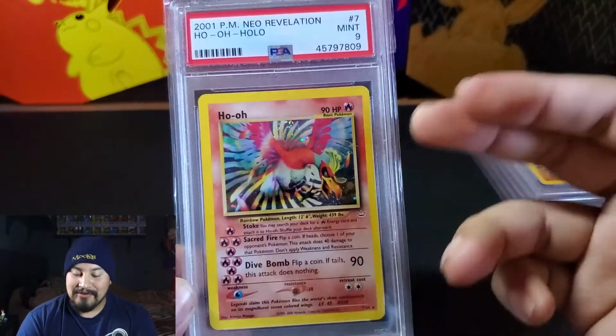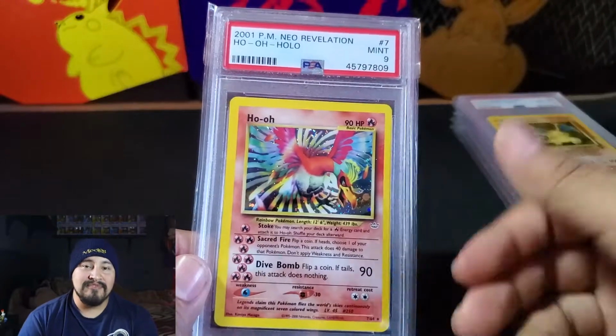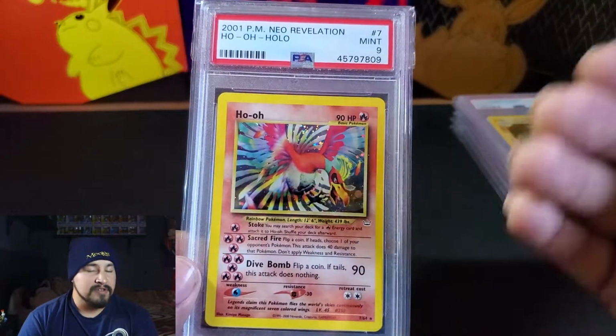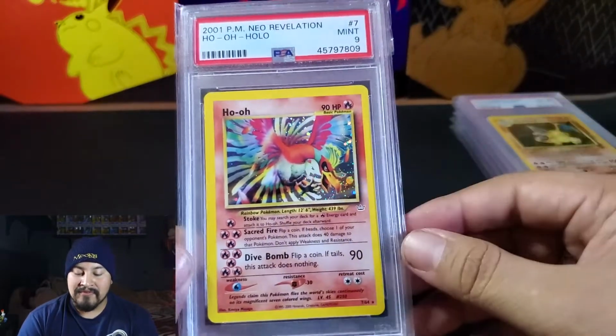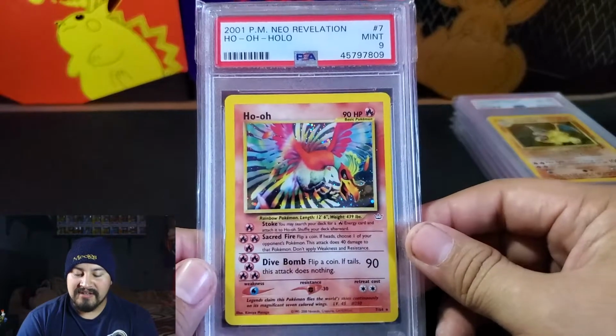I seen one of these sell for $600, and I was like, that can't be right. And then I seen a median of 450 at right around that range, between like 400, 450, and then some 500s. So I was like, 450 is right, but there has been a couple that have been really crazy. A PSA 9 first edition goes for roughly about $1,200. That's crazy. But this one surprised me at the price.